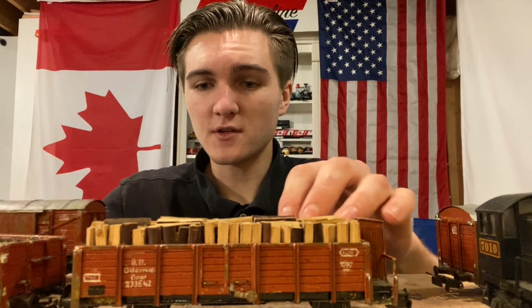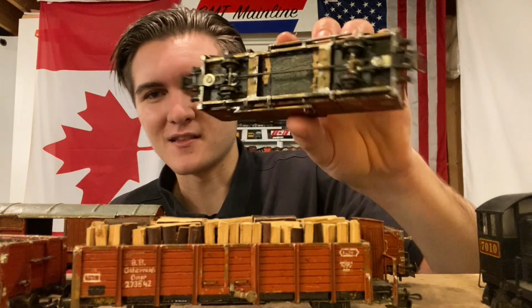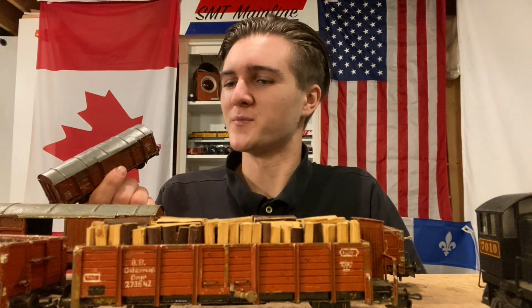So I don't know if these are going to need any work, but I figured I could haul them with my Swedish steam locomotive, and I think they would look quite beautiful doing that. And it's just, again, they've got so much character to them. You just do not see this kind of stuff anymore. So yeah, there is my haul from Larkspur Line.